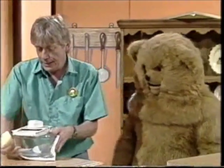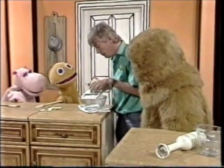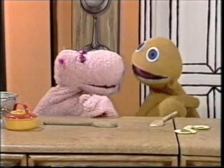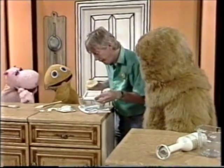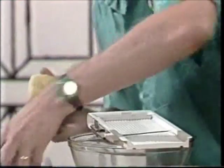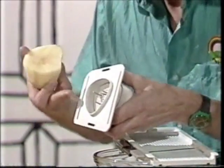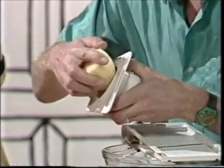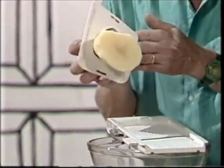Right, here we go, then. You've not used a gadget before for chip making, have you, Geoffrey? I bet it won't work. Well, you wait until we've tried it first, Zippy. How does it work, Geoffrey? Well, let's see. Oh, yes, here we go. You see those little metal pins inside there? You have to fix the potato to those. That stops the potato from flopping around, you see? And you just slice it on the sharp blade.